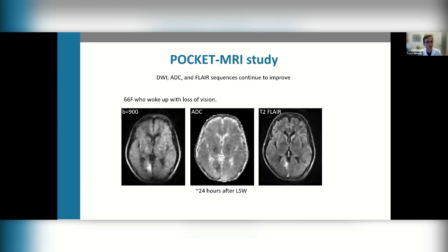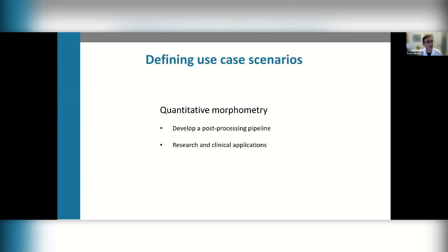Okay, so I'll move on in the interest of time and briefly touch on another use case scenario. And that is that in addition to detecting pathology, as in the example I've shared in acute stroke, another important application is quantitative morphometry. The ability to segment and derive volumes of brain substructures has value not only for research applications, but as well for clinical applications. One of the key features of this, though, is developing a processing or post-processing pipeline to really facilitate that process in a low field regime.